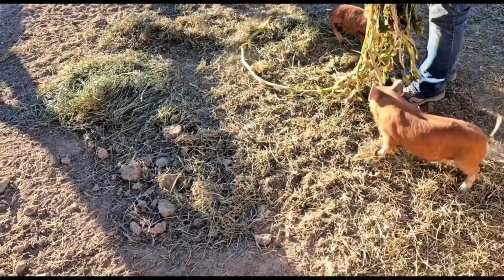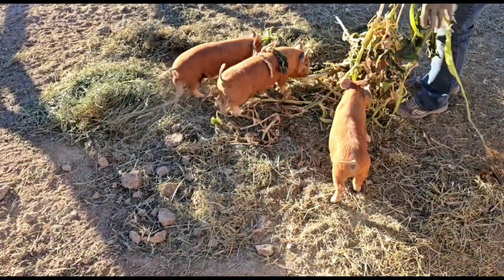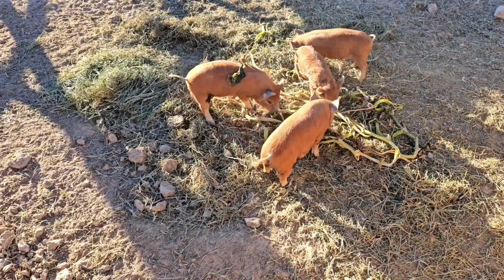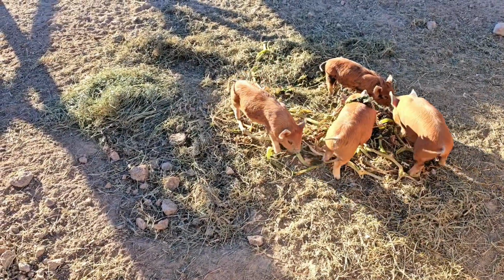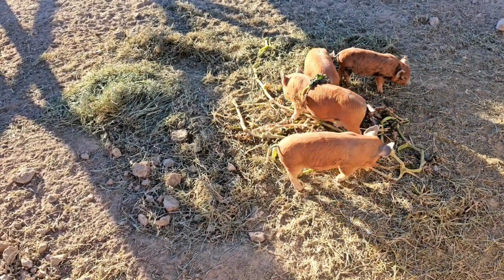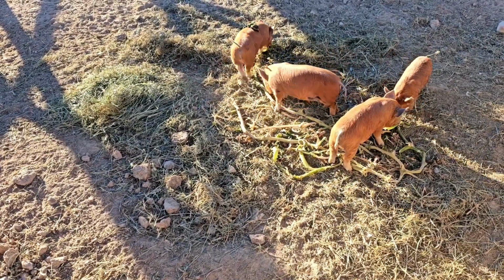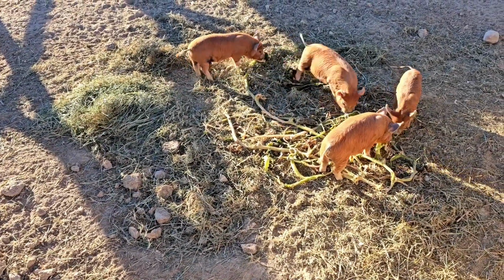So my wife's going to see if they like some of our old pumpkin vines. Look at that. They seem pretty excited about it. We have a lot of beet greens that are left over in the garden. They really enjoy them. And hopefully, oh, he's chewing on it. It's going to take a little work. I'm sure they don't have their full set of chompers yet. I wouldn't think they're grinding teeth, but it's something for them to chew on. Having a good time.